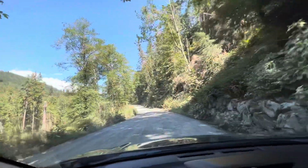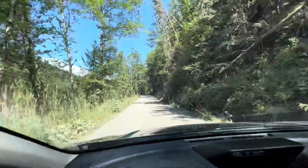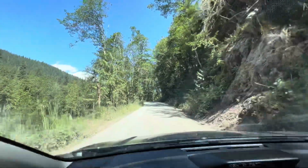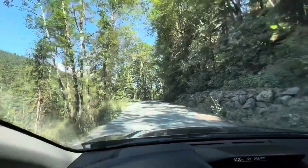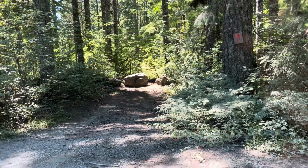The other thing you may notice is that obviously you can't just pull off into the forest out here. On both sides you have a steep hill, and even if you could pull off, there's dense underbrush on either side of the road, and that's pretty normal for forest roads in Washington State, at least on the western half of the mountains. So around here, that's what turnouts look like.